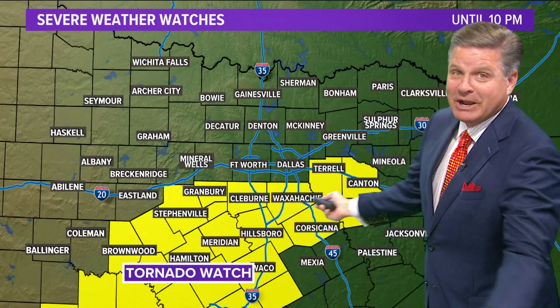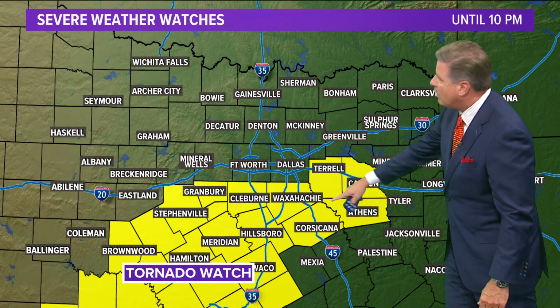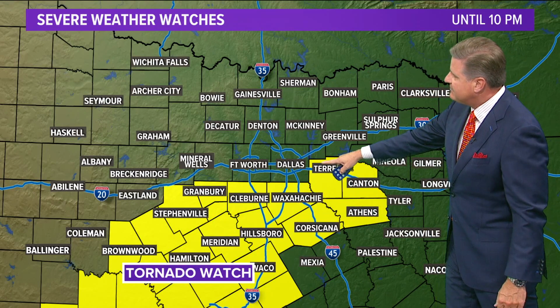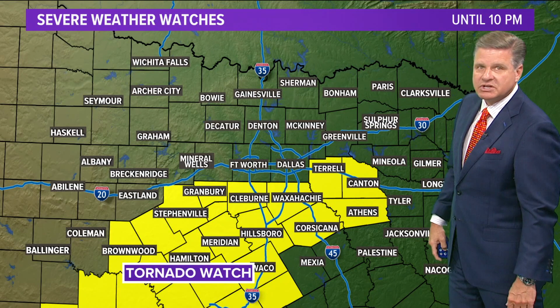Sorry, and here we are. I like maps too. They tell the story. There is our tornado watch. It's east of Dallas, Tarrant, Canton, and then everybody to the south. You're under that tornado watch until 10 o'clock tonight.